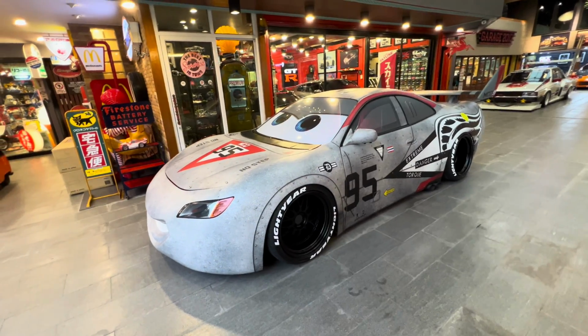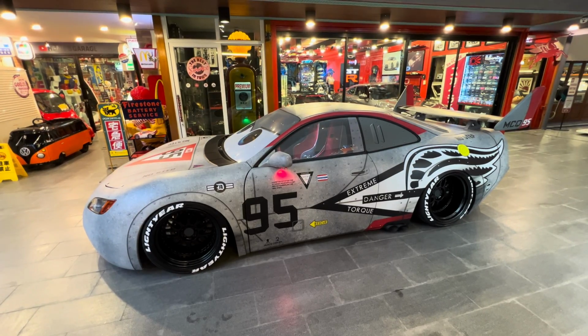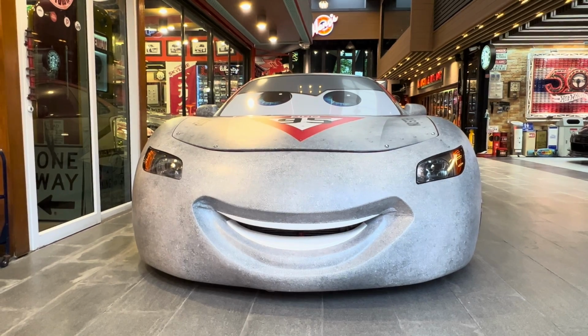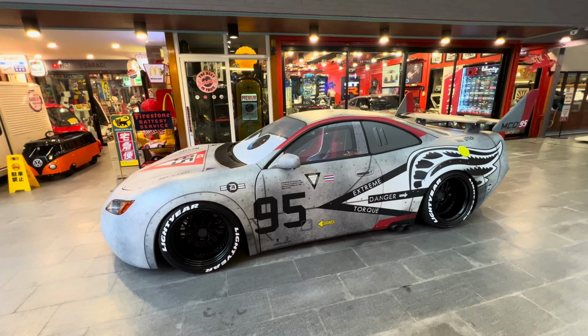Now, some of you might recognize this McQueen car from past videos that have been done about Heng's garage. It used to be red, but he decided to do something different and he changed the livery to this color. So this is built on a late 90s Celica and completely modified. Absolutely every part of this car has been rebuilt, it's been modified, it's been upgraded, it's on air suspension.